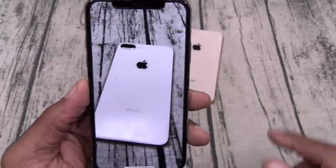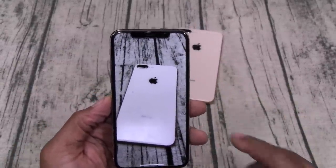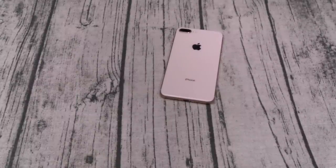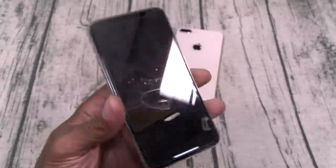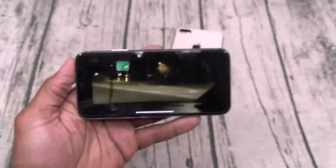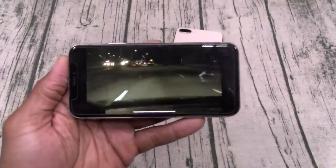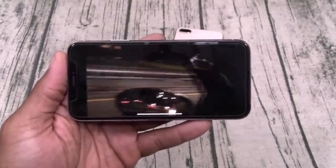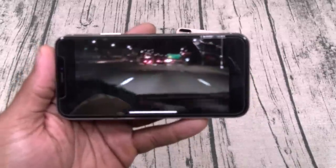Look at this. Beautiful pictures. You're talking about 4K video, 60 frames per second. Let me pull up a video real quick. Check this out. Now listen to the sound too. 4K, 60 frames per second. Beautiful sound. The camera on this phone is amazing.